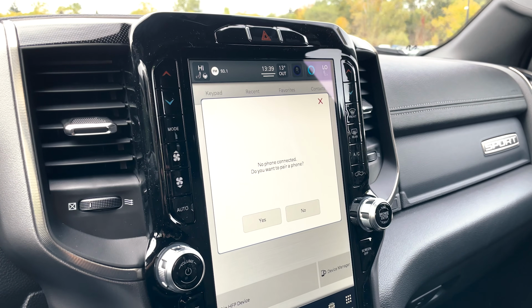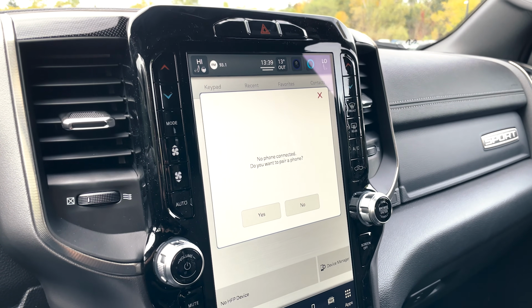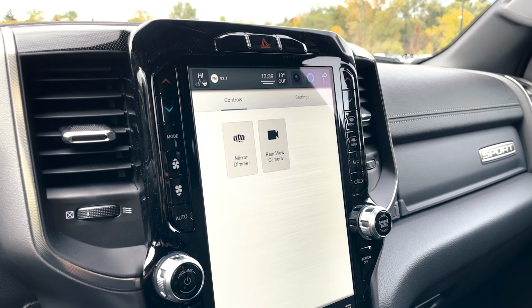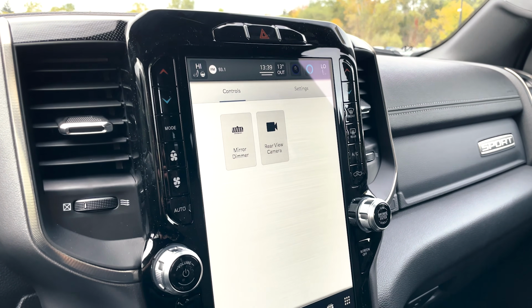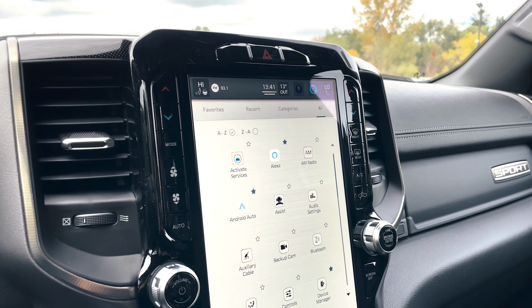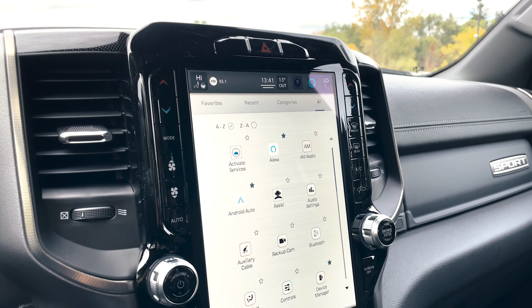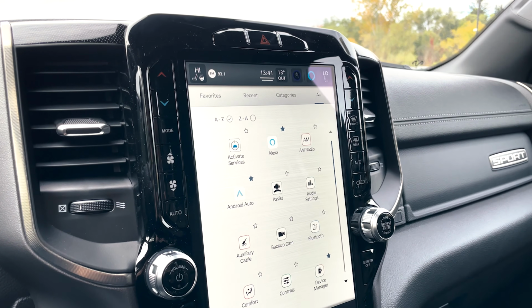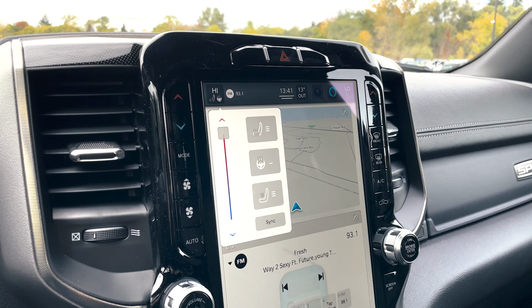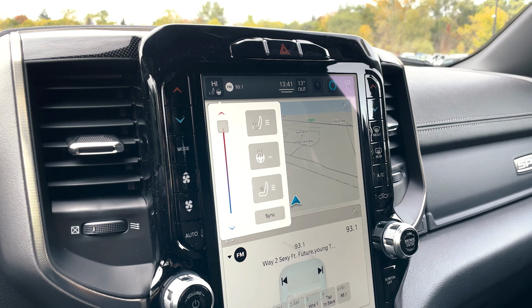Moving over to your phone settings, you can now connect two phones at the same time. Under your vehicle settings, here you can dim your rear view mirror and also access your rear view camera. Finally, going into your apps section, here you can do a bunch of different things, access a bunch of different applications, and now with the Uconnect 5 system, you get Alexa built in. And also the bar at the top is a touch bar, so if you touch any of the options, it'll bring out a shortcut menu.